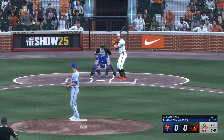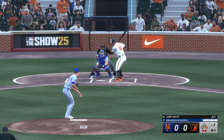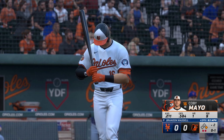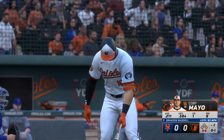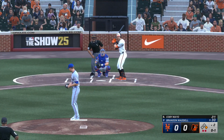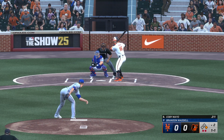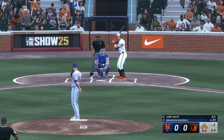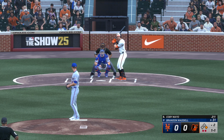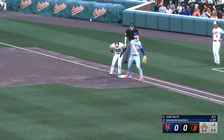Kobe Mayo getting ready to hit. Right through there for a strike. Next pitch is outside. Two gone, but the go-ahead run is at first. Bottom half of inning number 2. Snap throw to first. Mullins dives back in safely.